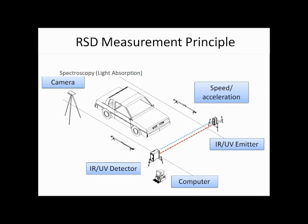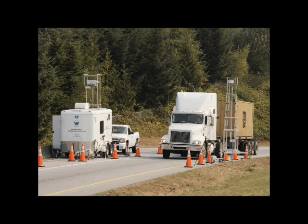Now this diagram just shows a single low stack detector, which works great for light-duty vehicles and as well for buses and such, which mostly have their tailpipes towards the ground. But because we're looking at a mix of vehicles, we needed to capture all the semi-tractor trailers and some of the larger vehicles that have their stacks elevated. So we had both a low stack and a high stack operating simultaneously. And finally, all that data feeds into a computer, which then processes it.